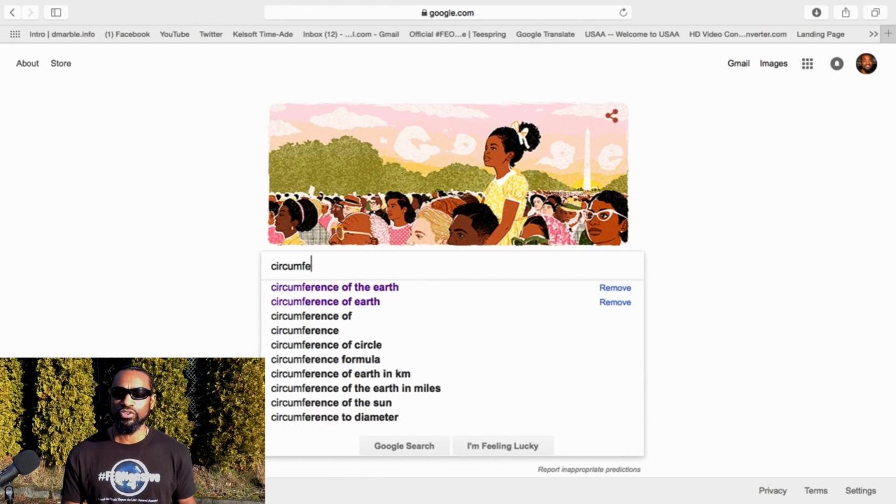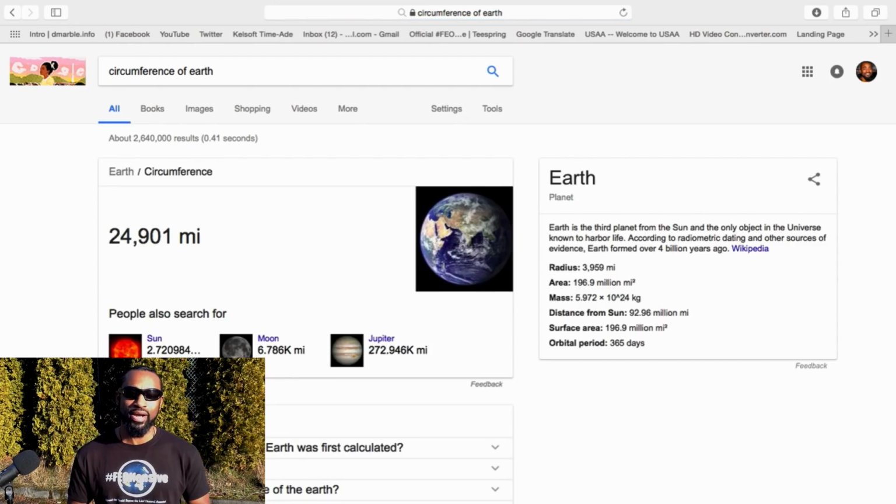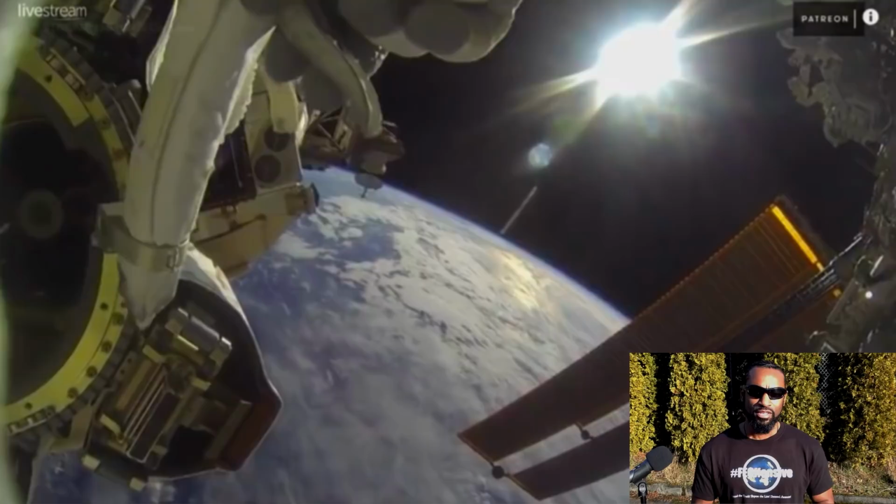Okay? The circumference of the Earth is said to be 24,901 miles around. All right? That means that the ISS should make a complete orbit around the Earth every, let's say, hour and a half. Somewhere around every 90 minutes or so, the ISS should make a complete orbit around the Earth, if it's a globe. Yes? All right, so let's check out that blazing speed on this video.